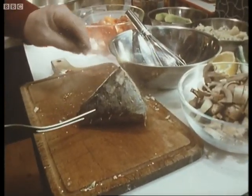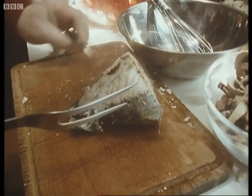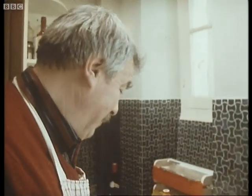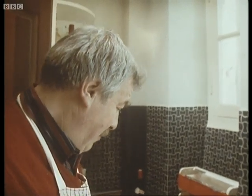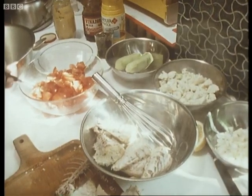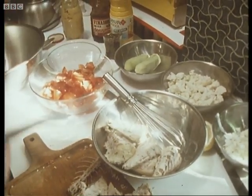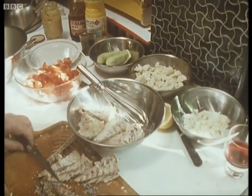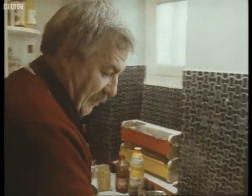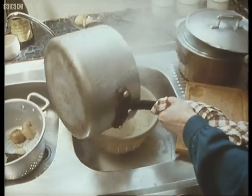What are you actually making, Henri? A tuna fish salad with tuna. Onions? Cauliflowers, tomatoes, a few capers to lift the taste a little. And then I'm going to make a little vinaigrette. That's the rice. It's going to be a rice dish as well.